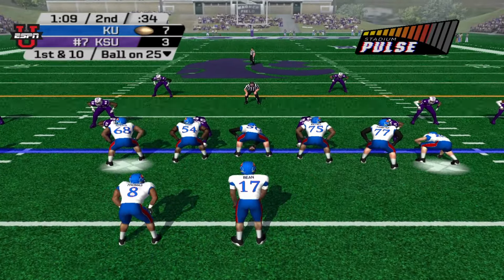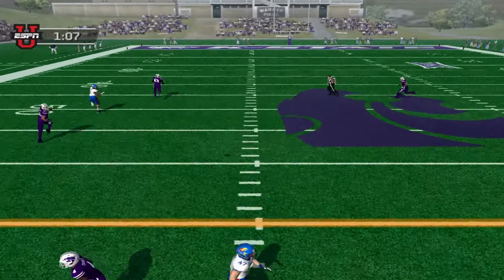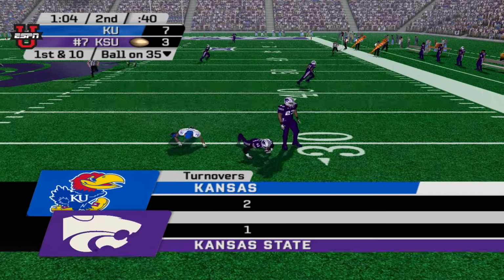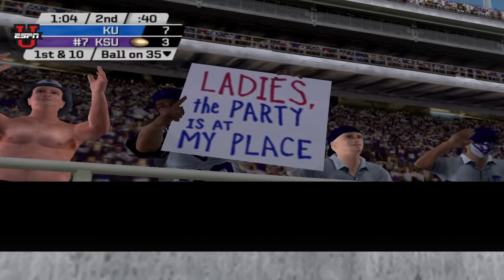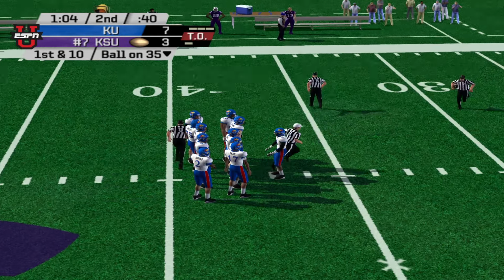The defense lines up with six DBs. Bean steps back to pass, and out ball. It's intercepted. The defense now has two interceptions in the ball game, and that's two more than the quarterback wanted to throw. Now he's got to go back out there and play smarter football when the offense takes the field again.